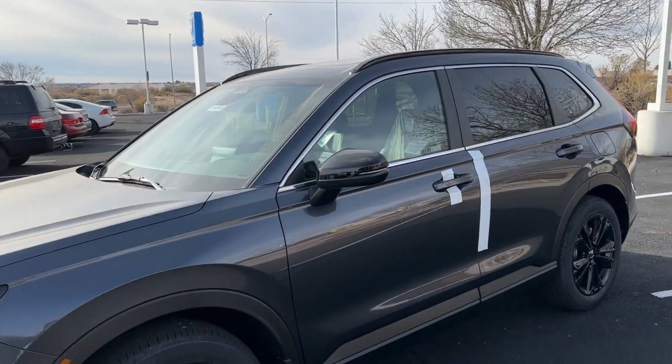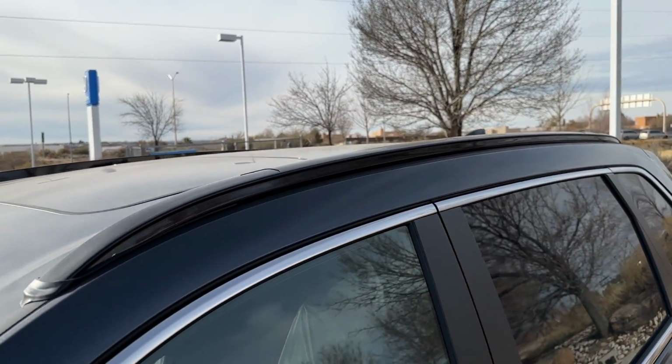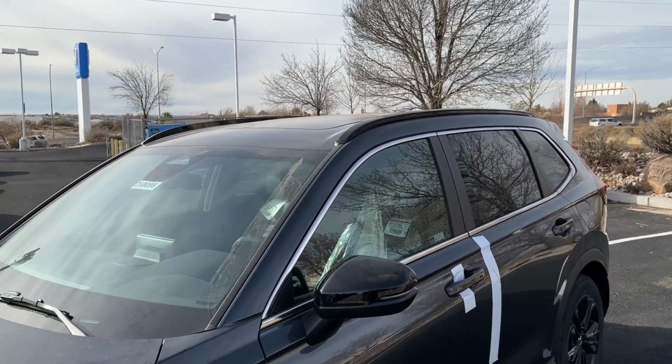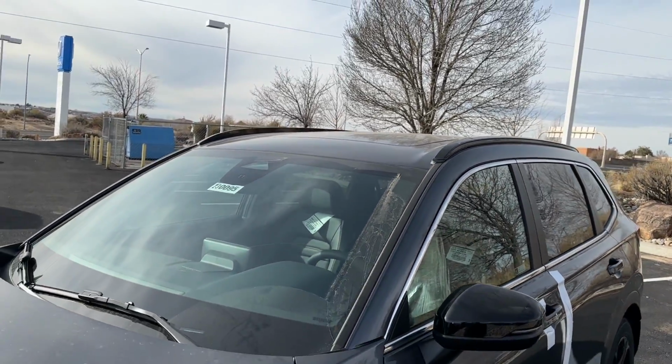The mirror caps on the Sport Touring are gloss black. Even roof rails, standard on the Sport Touring, gloss black. If you get an EX or EXL, then you'll have to add the roof rail, then add crossbars. But since this has a railing already, add crossbars and you're good to go. Moonroof is on all trim levels.